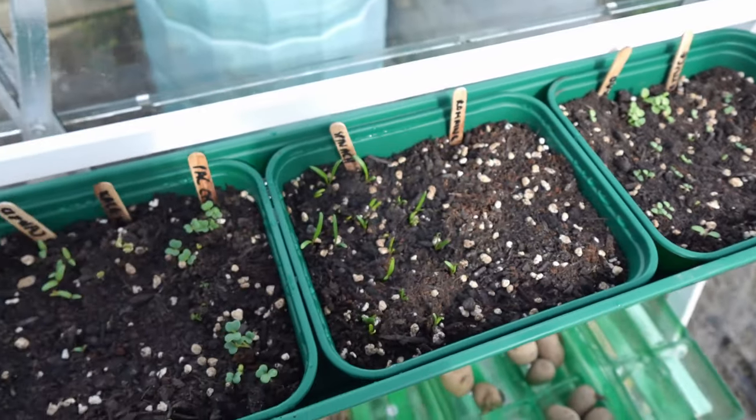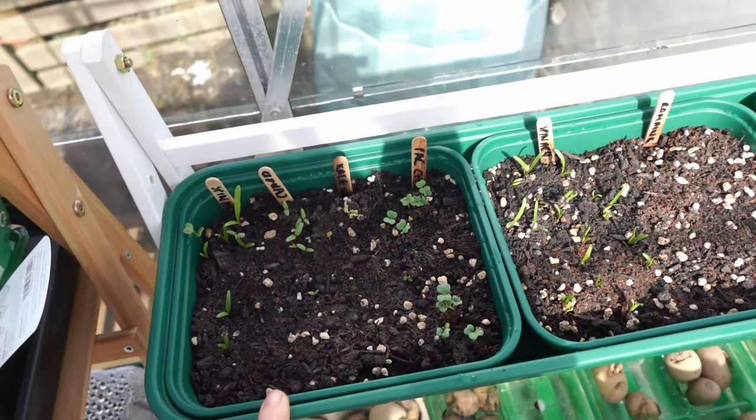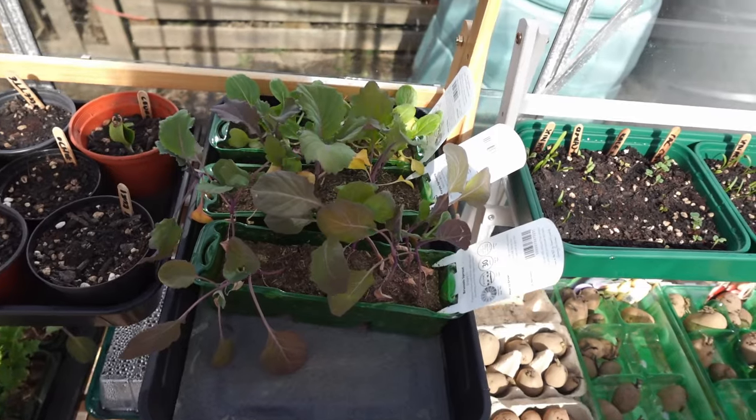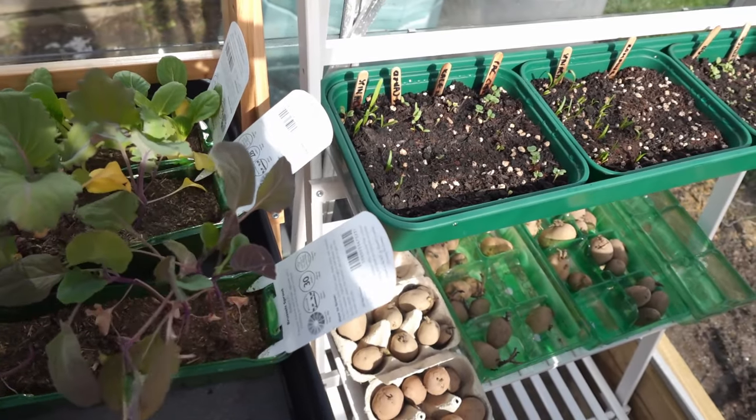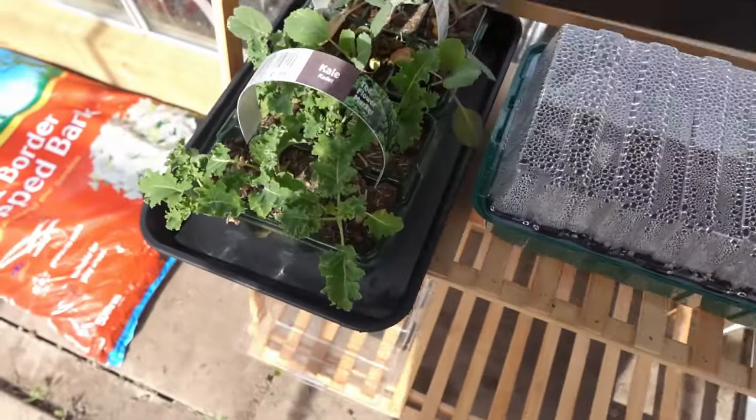So I'll water these. These are dry as a bone. Give those a good water. And then these are the plug plants. I need to get them in the ground. Maybe I'll do that. Maybe I'll chance it. Yeah, I just bought these just in case mine didn't germinate.